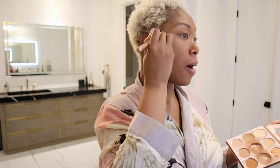So this is my base. I don't even need much else. Yay, 50% done with face. I use this as my foundation, so it's our concealer palette. Right now, I'm not using anything super thick or heavy. It's just these two colors. I also have Sparkle Party today.